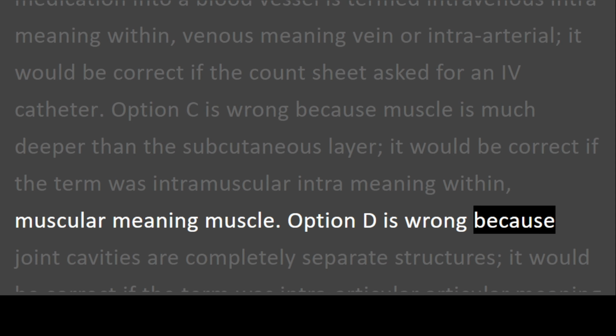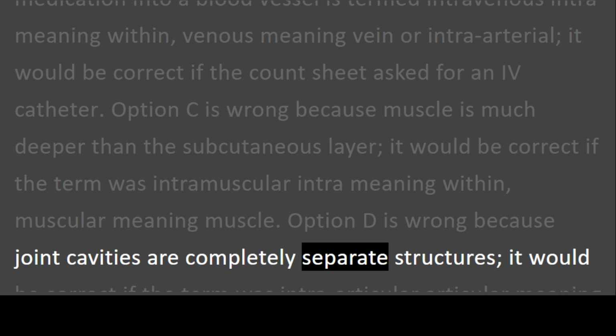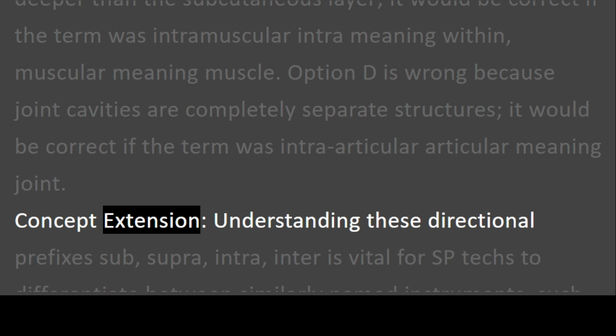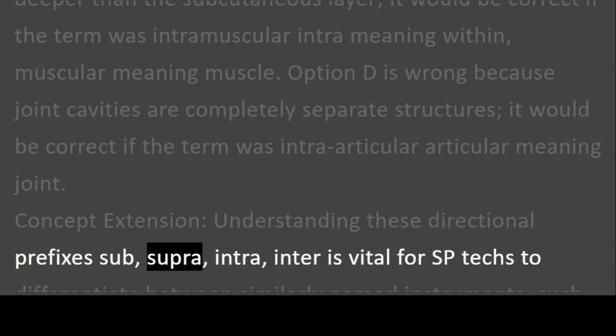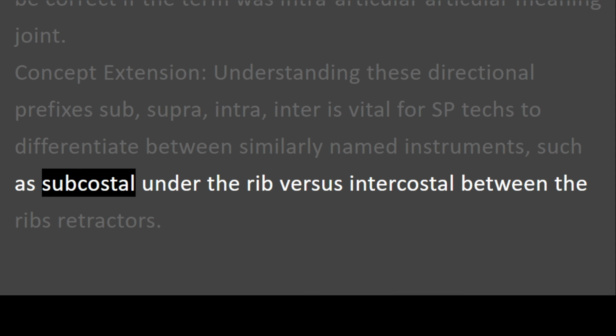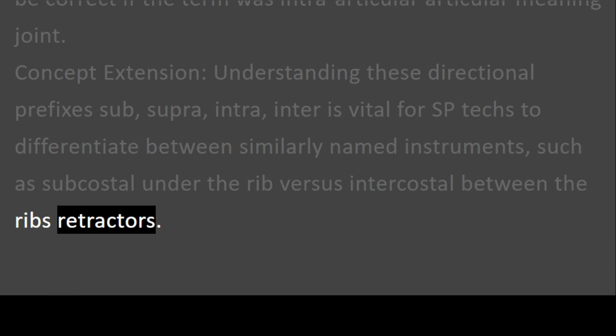Option D is wrong because joint cavities are completely separate structures. It would be correct if the term was intra-articular, articular meaning joint. Concept extension. Understanding these directional prefixes sub, supra, intra, inter is vital for SP techs to differentiate between similarly named instruments, such as subcostal, under the rib, versus intercostal, between the ribs, retractors.